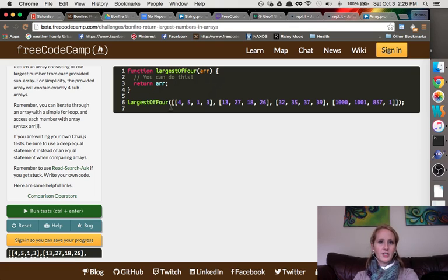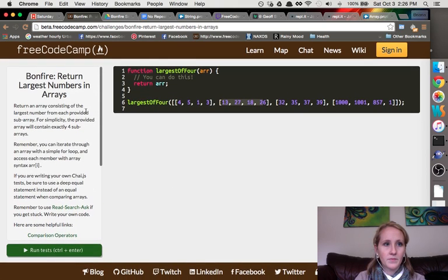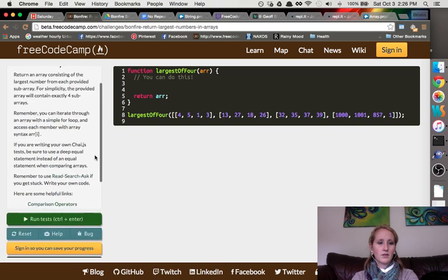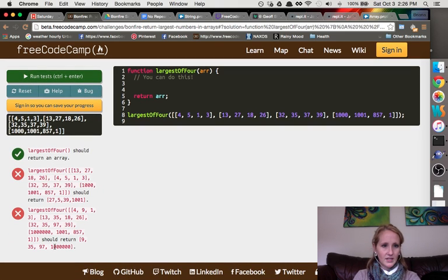So we're looking for the largest number in each specific array. And what we will return is an array of those numbers. So here it would be like 5, 27, 39, 1001. That's the goal. So if we click, I'll change something here, and test. So that's what we're looking at here. You can check the tests here and see what the solutions are going to be. If you're not familiar with the bonfires yet, you should check out how this testing works, because it's a really good way to figure out what exactly you're doing wrong if you're not sure.